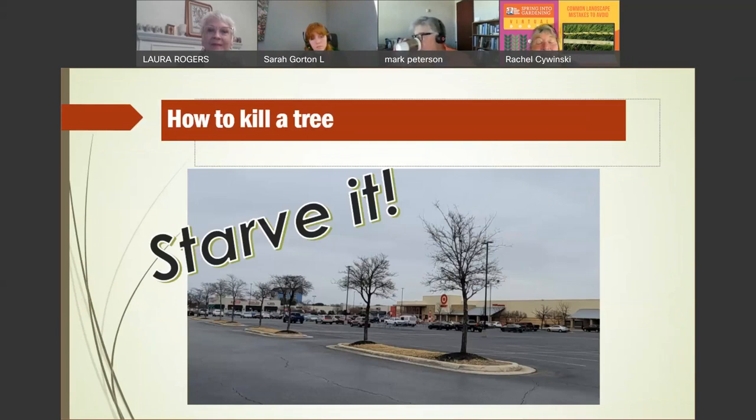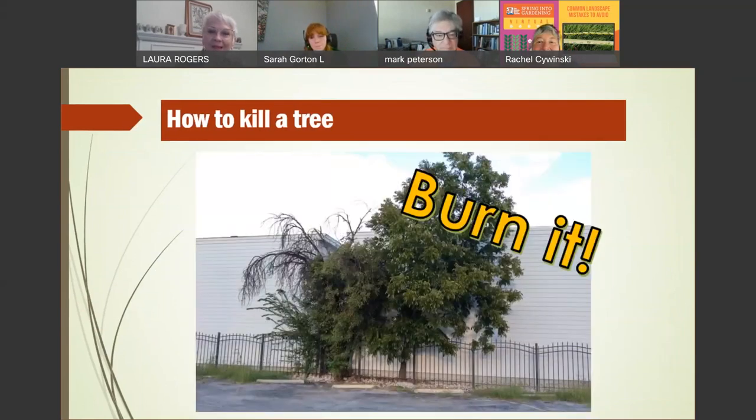Well, one way to kill a tree, obviously, is just starve it from the get-go. Don't let those roots have anywhere to get any food, and it won't last too long. Or you can be a little more creative and burn it. Get that tree in there, and then just don't give it any mulch. Keep that soil hot.